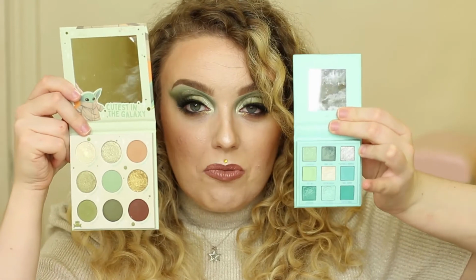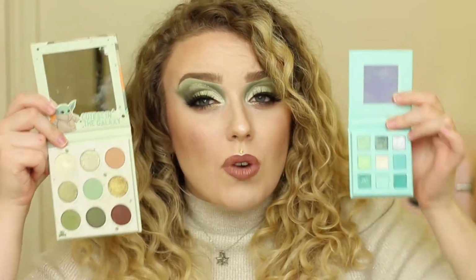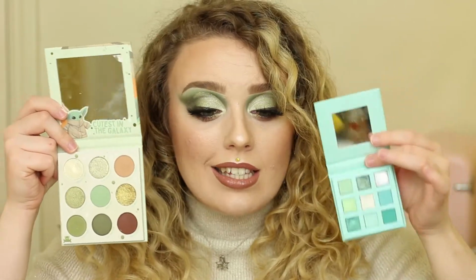This is the Child palette from Colourpop. The eyeshadows are 1 gram each, and this is the Makeup Obsession one. You get 0.38 grams per eyeshadow in this, which is really small. I think that is the smallest eyeshadow in any of my palettes. They just didn't feel worth it for me.